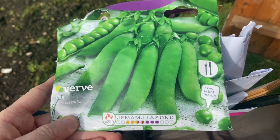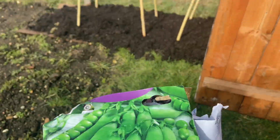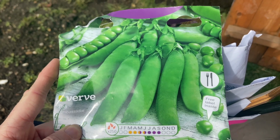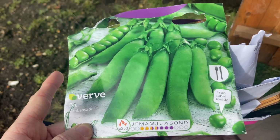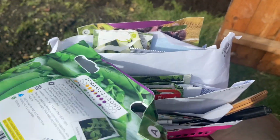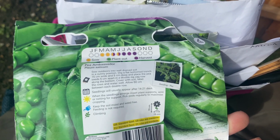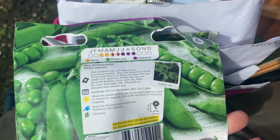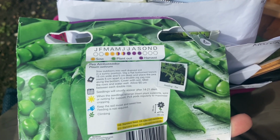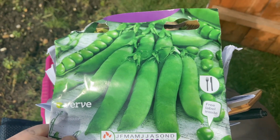I'm going to put them straight into the ground and see if it makes any difference, and I might use a plant tag for the ones that I've put in pots and the ones that go straight in the ground, and then I kind of know the difference as well. But it doesn't say on the back, it just says sow outdoors. It doesn't say that you should transplant them, so I'm worried that the ones that I transplant aren't going to do very well, but we'll give it a go.